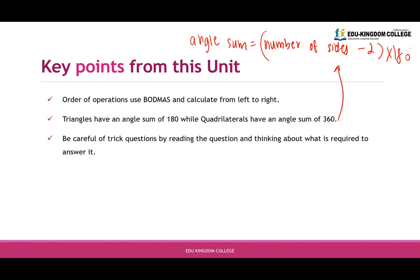Be careful of some trick questions, especially in this paper, which we heard a lot of. Just read the question and think about what do you actually need to answer it, because sometimes it might give you too much information and maybe you don't need all of it, right? So you need to make sure you read it and think about what you really need to answer it.